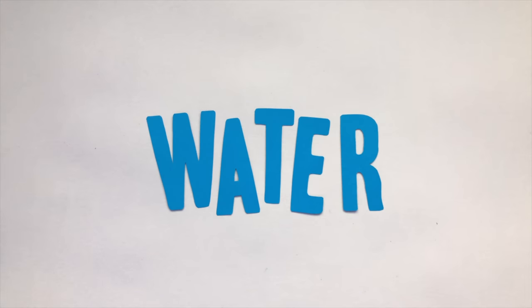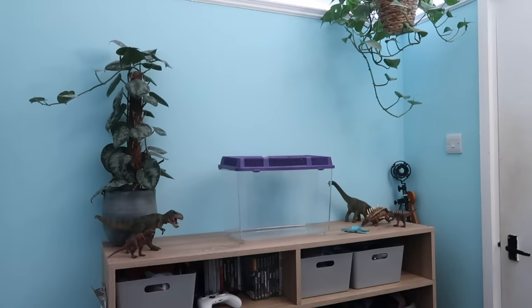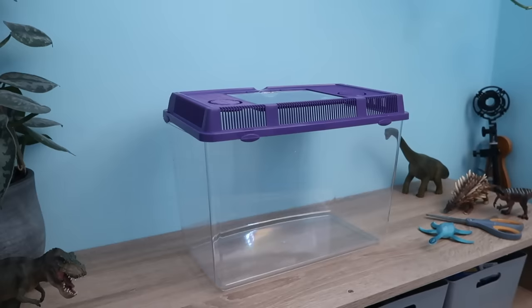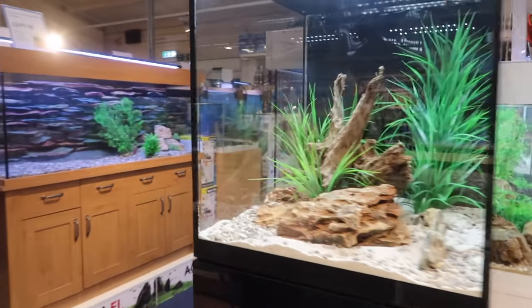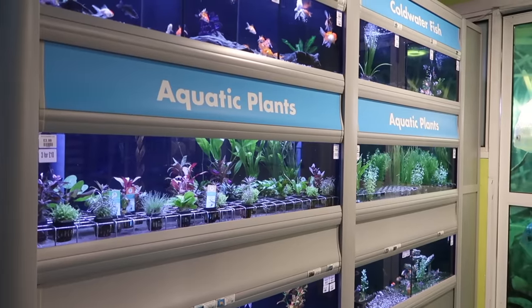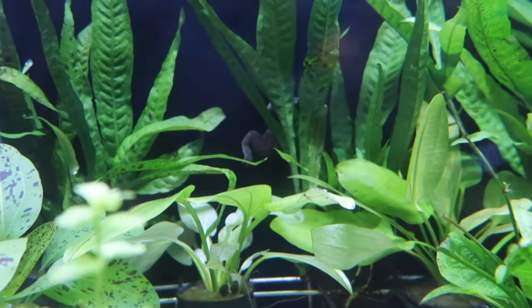Next, it was from the skies and into the oceans. The plan was to shoot a Plesiosaurus underwater. Again, I'd be filming it indoors, inside a small plastic fish tank for much more control. I bought the fish tank from a pet shop, plus some gravel for the bottom and some aquatic plants. Look at that, there's these tiny albino frogs at the front and this really big non-albino one at the back.